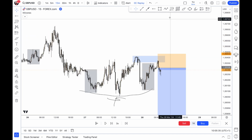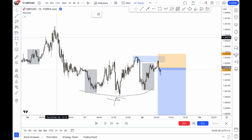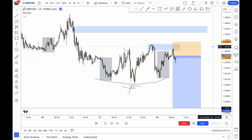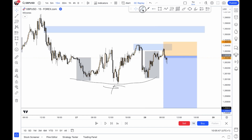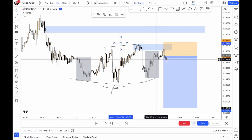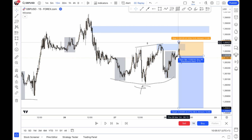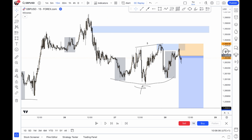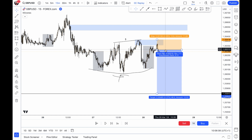Why wasn't I sure? I was not sure because just right above we have this level of supply with little imbalance. Okay, and we can also view this as liquidity that markets can grab during this London session. So to be selling below an imbalance zone and unmitigated supply zone is not something that I love to usually do most times, though I do that sometimes.